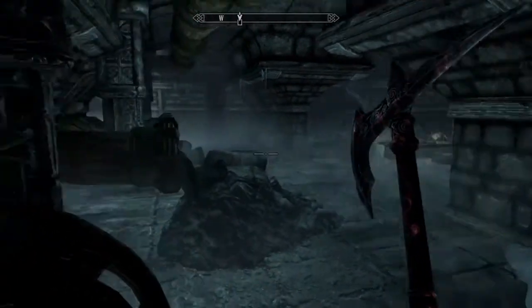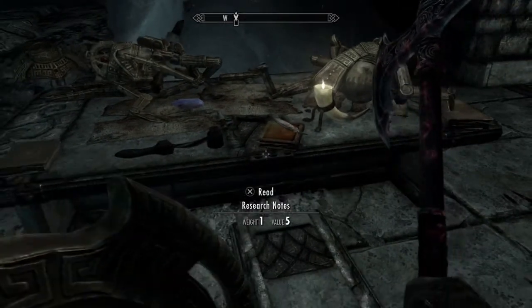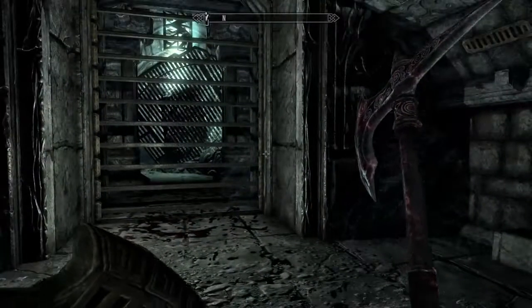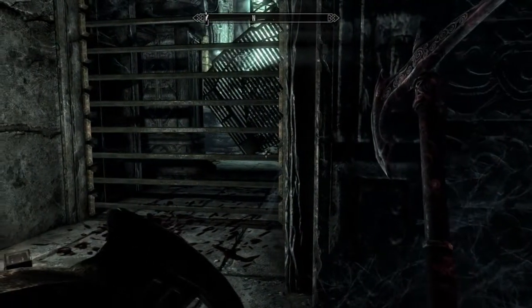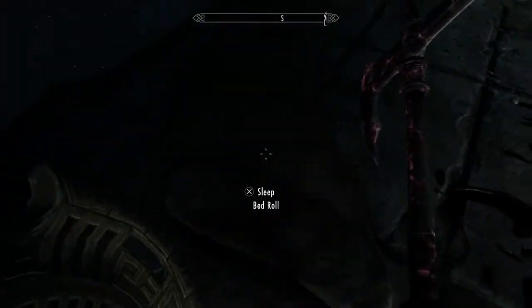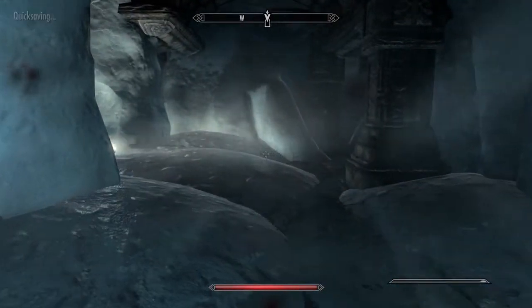Here's our next stop. And zoom. There's the research notes. It's our next spot, so feel free to pause. But, in short, he saw a human-like figure beyond those bars. He set up camp down here. You'll see his bedroll soon, so that he could watch and see another one. I can't remember the name of him, but he's the head researcher. It's basically his research lab there.